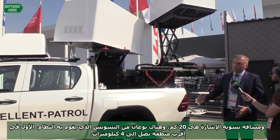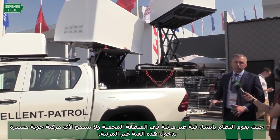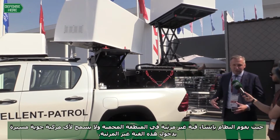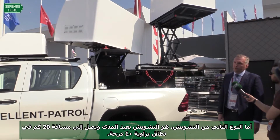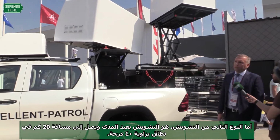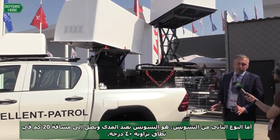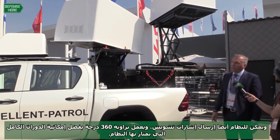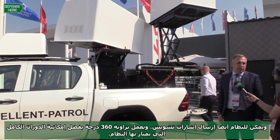The first, in the closest area at a distance up to 4 kilometers, the system can create an invisible dome over the secured area and will not allow any drones to penetrate inside this invisible dome. The second type is the so-called long-distance jammer, at a distance up to 20 kilometers in a sector of 40 degrees. The system can also emit the jamming signal with the possibility of rotation. So the complex is operating 360 degrees.